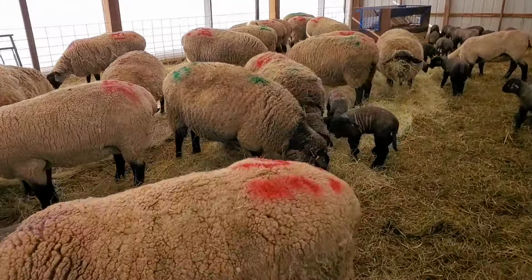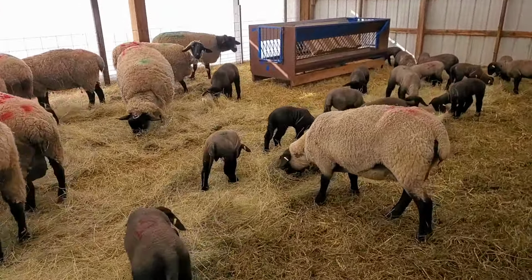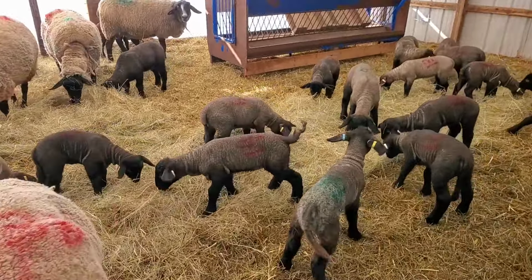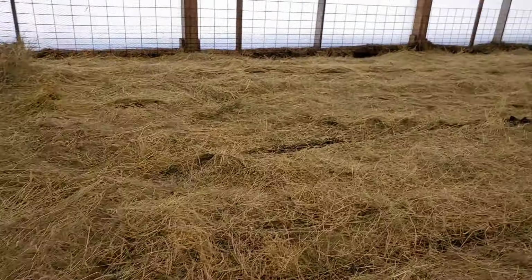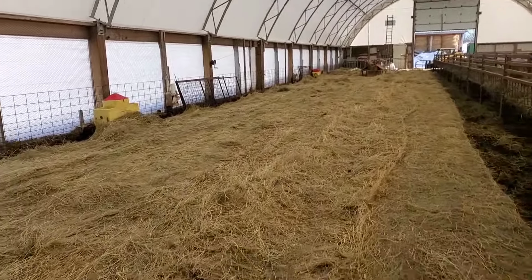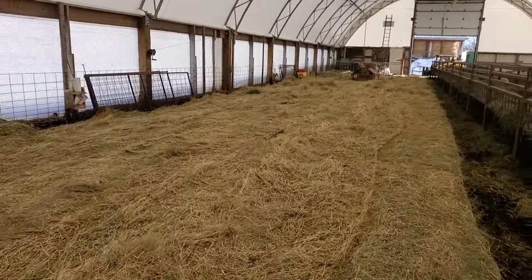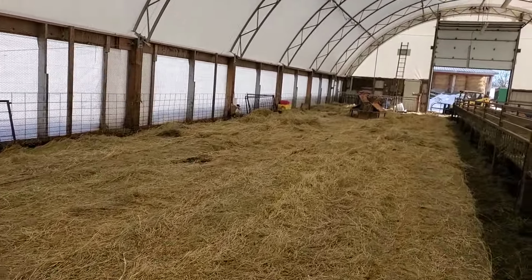So this side's all ready to go. All bedded up. I think it's too late to move sheep today. Probably be moving sheep in the morning, maybe. We'll see what Lynn wants to do.